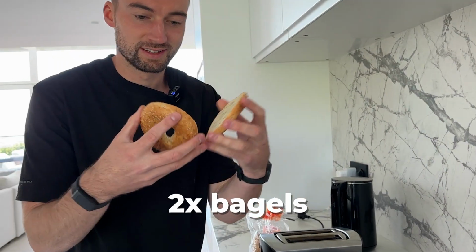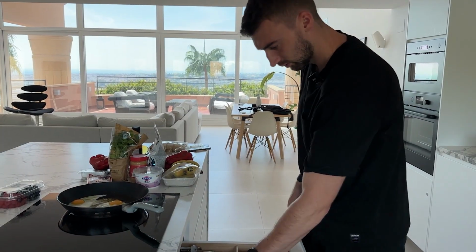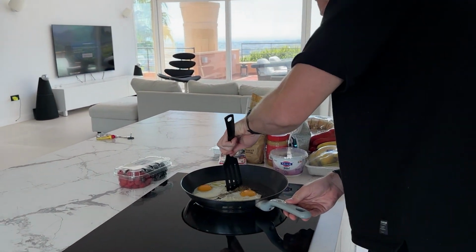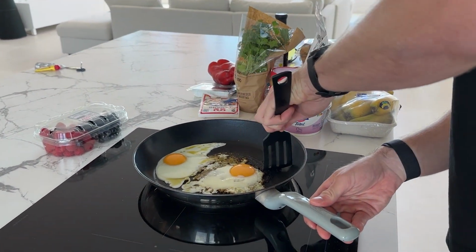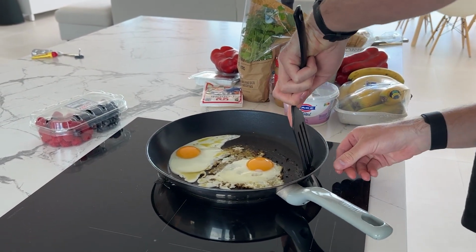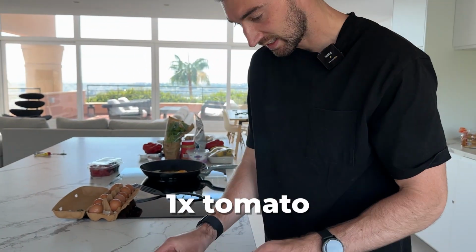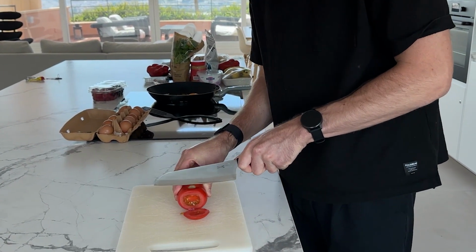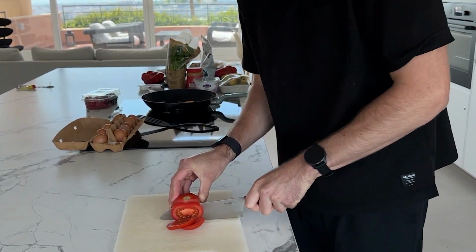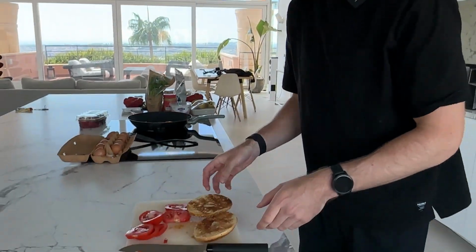Two bagels in the toaster. Bang, easy, 5 minutes, 2 minutes, whatever you want. We'll get rid of all that. Pretend I didn't do that. Slice some tomato. He's not the best slicer I've ever seen, but it's efficient. Just don't chop your finger off. We've now got our bagel, bosh.